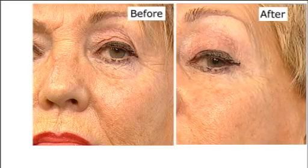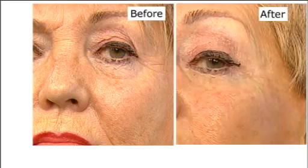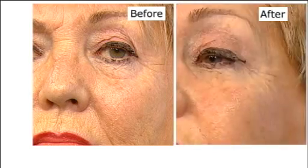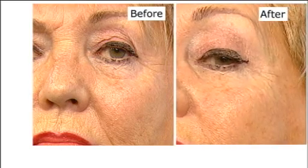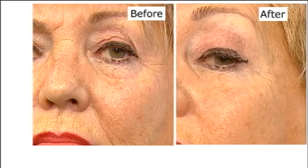Shall I come around this side? Yeah, go around the other side, and have a little look and see if we need to put a little bit more on. Because, of course, this is what you can do, is just add a tiny little bit more. Just around here? Yeah, just there. And just here, where you see here, there.